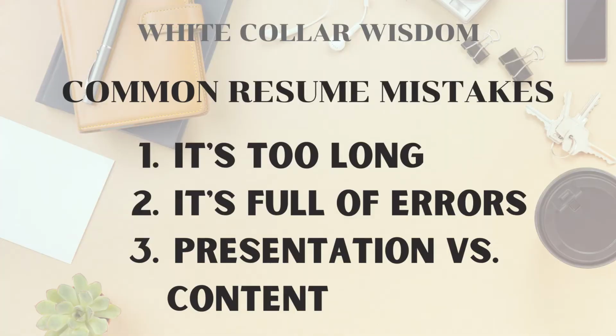A bunch of inaccurate details across your resume says to somebody, I can't pay attention to details. I don't sweat the details. I just do whatever I want to do and I can't be bothered to check my work. You do not want that message coming across for you. And number 3 is focusing too much on presentation and not enough on content. All flash and no bang. Is that what you want to tell somebody that you're all about?